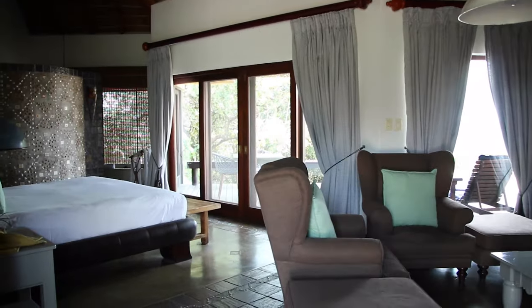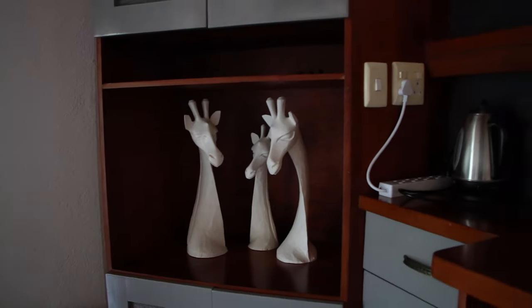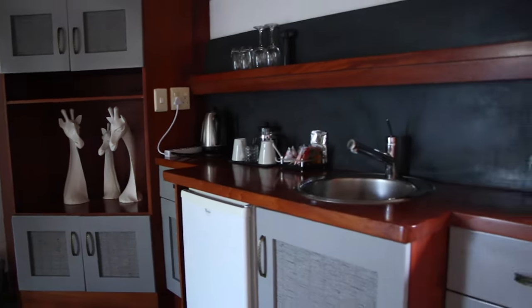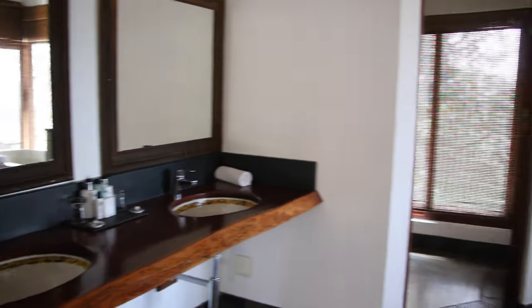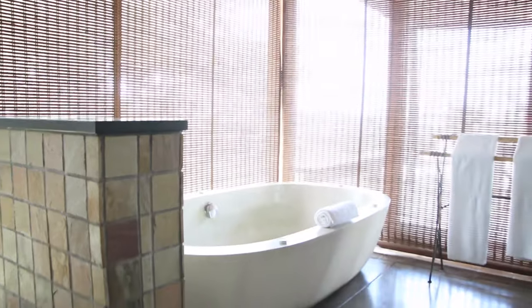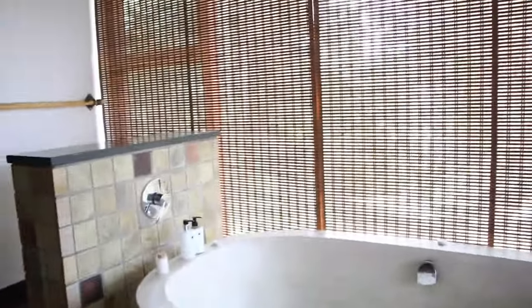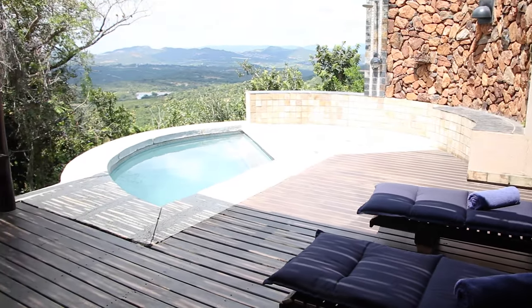The Muluwa has got a luxury suite, fully equipped with an outside shower, braai area, table outside, king size beds. Got a beautiful outside area with a pool that overlooks the views of White River.